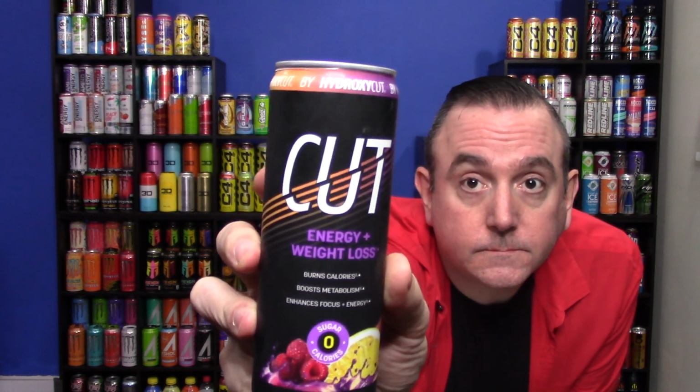First one up is gonna be the Berry Lemonade. Definitely like the cans. Got a nice black can going on here. The Cut logo front and center with a few words describing what the drink is, and a nice picture on the bottom so you know exactly what the flavor is, in case you couldn't read Berry Lemonade. Well, a picture's worth 1,000 words. Let's taste it out.